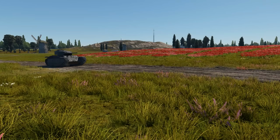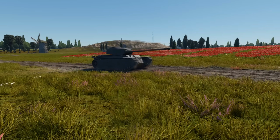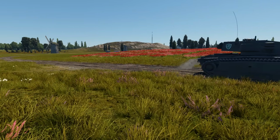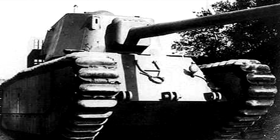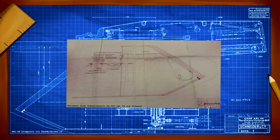These problems were known about long before the 75mm ARL was even completed though, and a new design had been under development since 1944. This would result in a second ARL-44 and would go on to become the design which entered production. In order to accommodate these changes, both the turret and hull would require alterations. As the most significant of these were for the turret, we'll start with the hull.